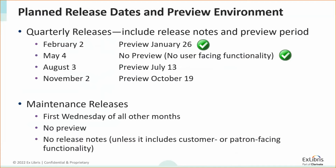For example, if we were to find something in the user interface changes we're doing for August, that'd be something we'd follow up with quickly and make in the September maintenance release. But as of today, it doesn't look like that's going to be necessary. But just a reminder, we don't have a preview for those. And there's also no release notes because, again, it's not really customer facing. So it's fairly silent, usually just goes by smoothly without even noticing.